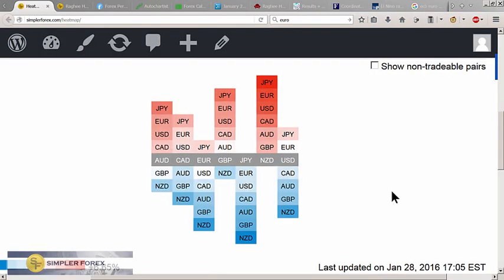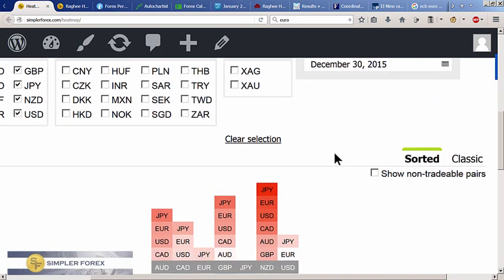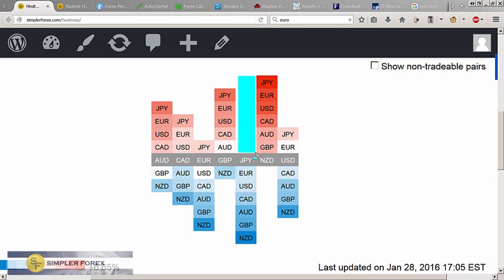So this is the heat map from Oanda. I love this tool. It's very simple. It's very visual. It's a 1 month look back here. As you can see, December 30th. And what do I know about any inclination I have longer term to play yen? It should still be a buy. There is nothing that is stronger than the yen.